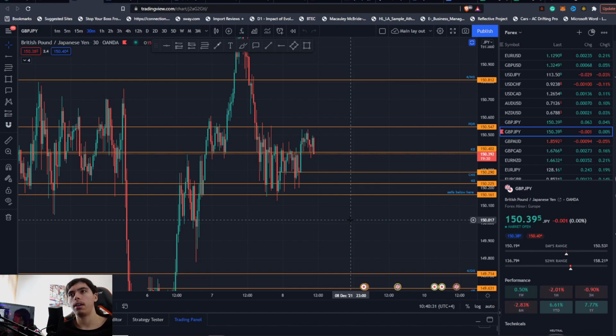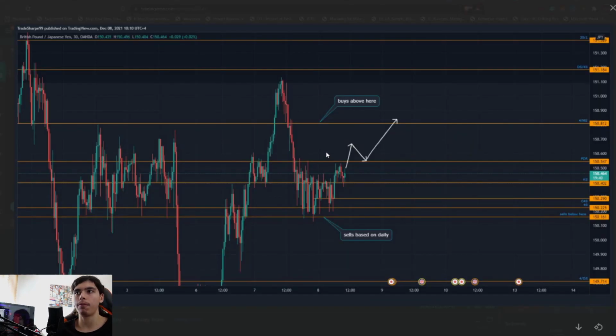And basically in the group here, this is the plan for today. So either we'll look for buys above here after we get above all of this resistance here, or we'll sell below here based on all of this support, and that's based on the daily.